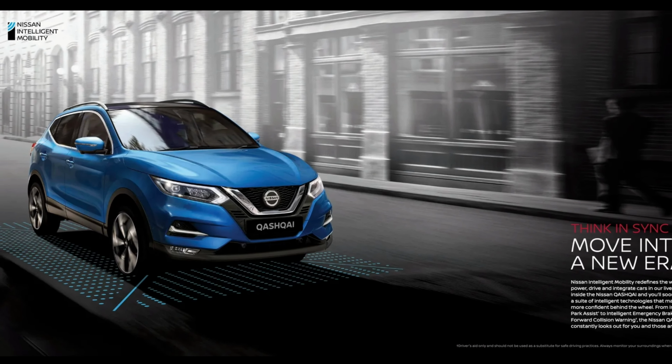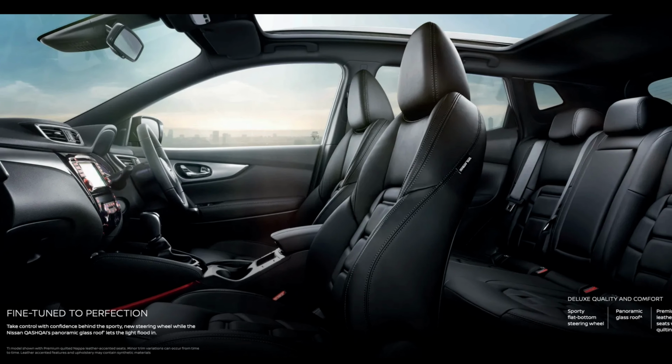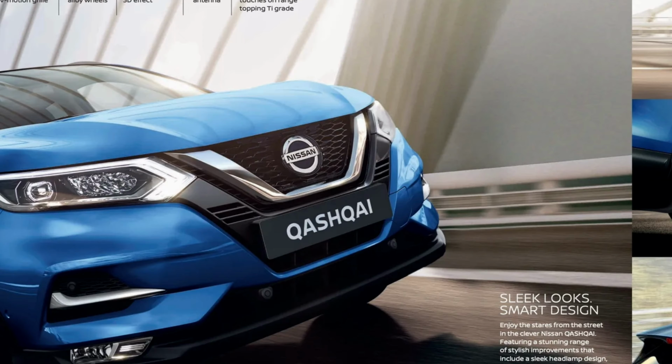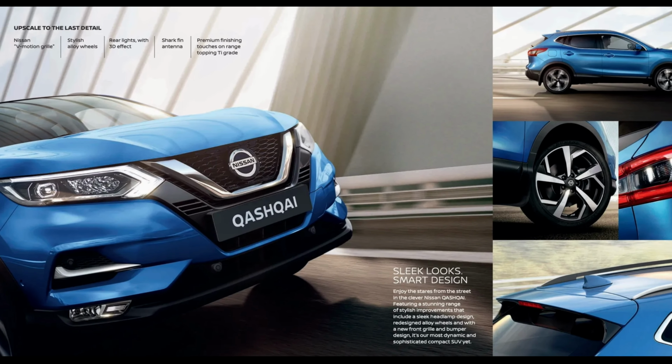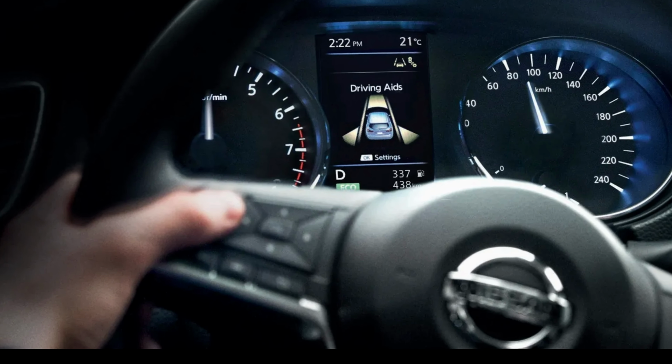On the exterior, the Qashqai's enhanced body stance is more purposeful, with prominent shoulder lines, an extended wheelbase, and imposing 20-inch alloy wheels introduced on the Qashqai for the first time.